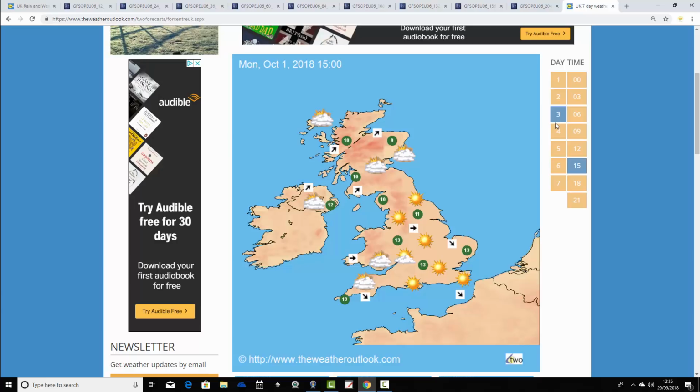Monday looks a cold day to start the working week, a widespread frost, especially so up in the north. But as we go through into Tuesday, temperatures will stage a recovery, especially in the south. Again, a mix of cloud and sunny spells, most places staying dry.